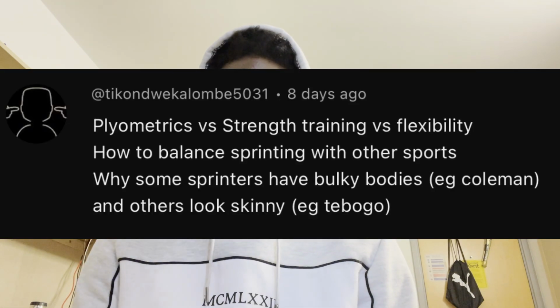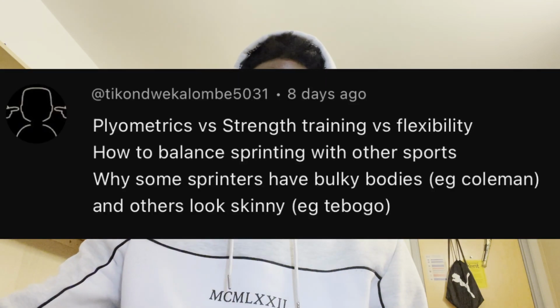And first off, we got a question from Tikond Wekalombe 5301, which is plyometrics versus strength training versus flexibility. First off, I want to start by changing the question, because flexibility isn't actually what sprinters or even athletes chase. It's more mobility. The difference being flexibility is being able to get into a stretched position with your muscles whilst relaxed, whilst mobility is being able to get into a stretched position whilst your muscles are active and tense. I made a video which, as long as I remember, will be in the cards.